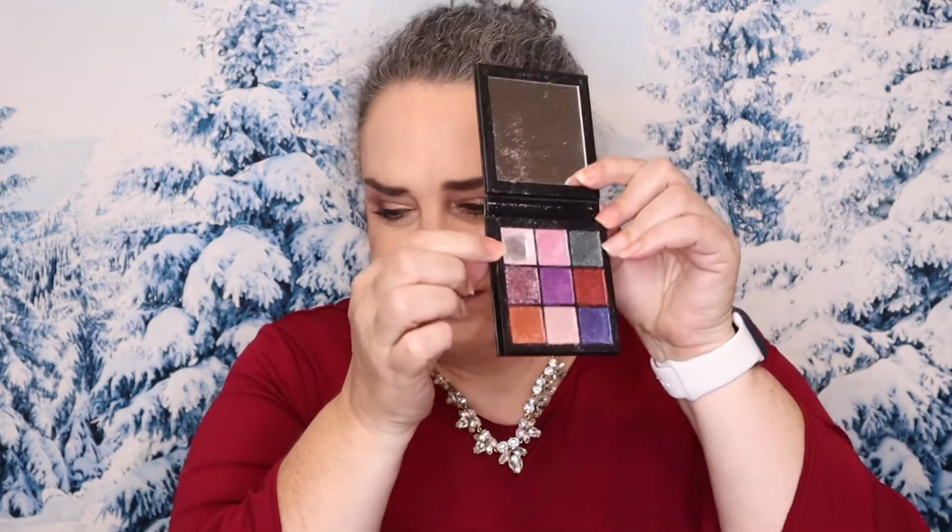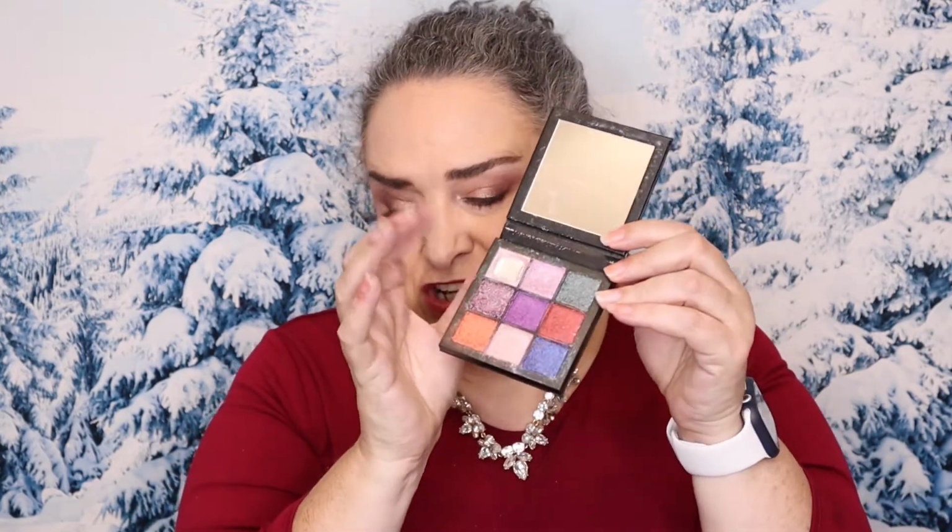I had really high hopes for this. It is an all shimmer palette, and I had this about a week or two weeks, and the shade just completely shattered on me. So I'm going to get rid of this one.